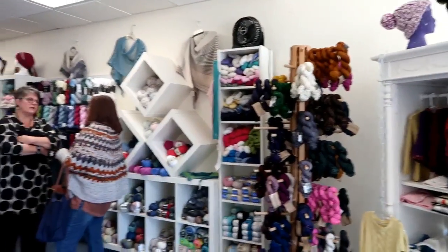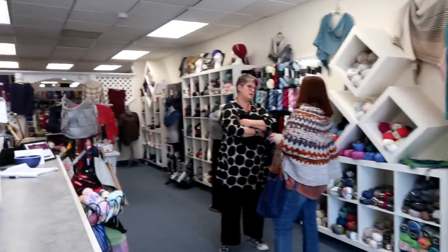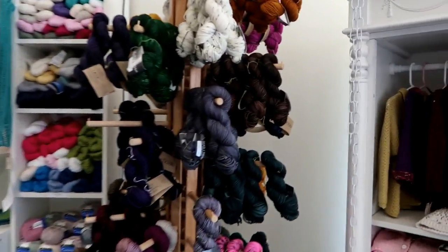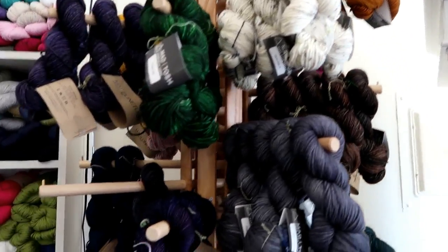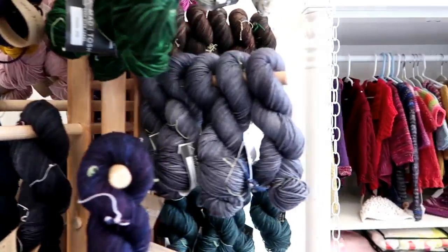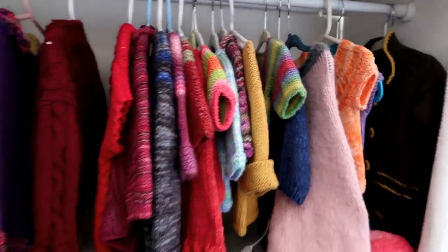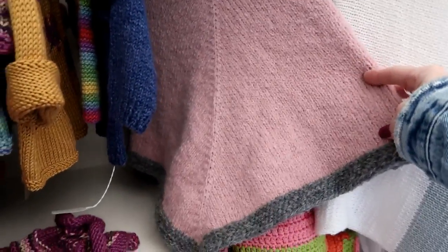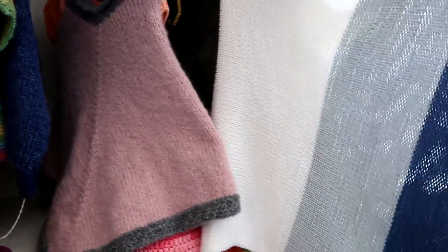So we are at the Knitting Garden, and it is a really, really pretty store. So let's take a look around. It is here in Huntington, and oh boy, here's the wall of Mad Tosh. Here's some baby samples. Let's take a look. Oh, a baby poncho. Oh my gosh, how cute is that? This one is pretty.